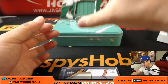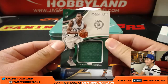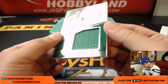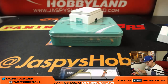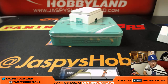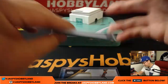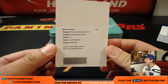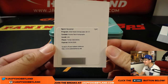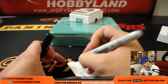Next one is another relic. More opposite Joe Mojo. 9 out of 99. So number 9 hitting. Demetrius Jackson. Oh, I thought that was a chip in the card. That's just his shoe on his left foot. All right, so nice relic there for Jeremy. Nice. The redemption is rookie patch autographs, Tomas Satoransky. That goes to spot zero for Jeremy. Nice.